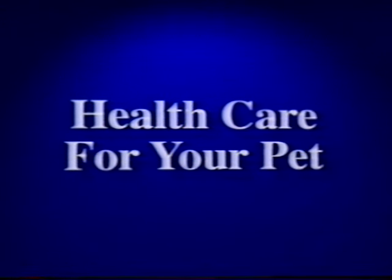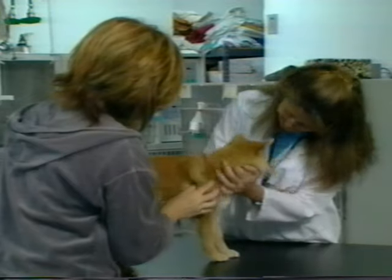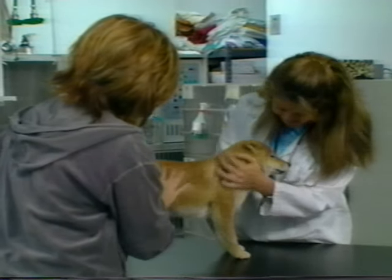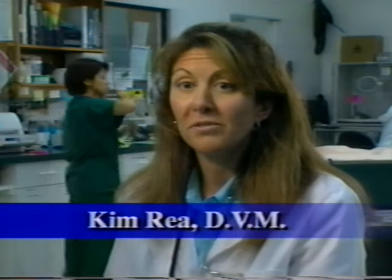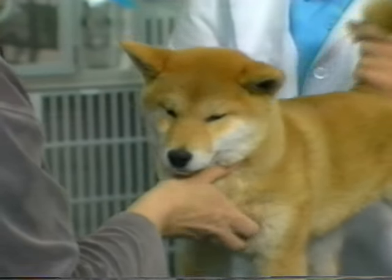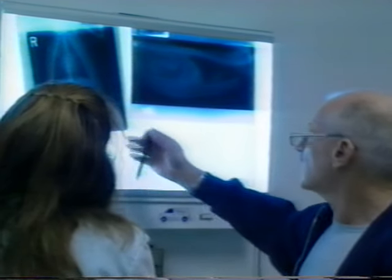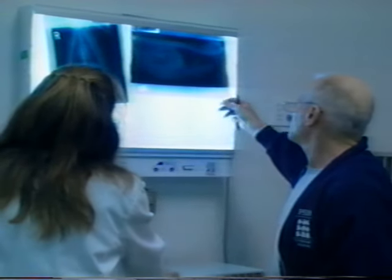Another important step in getting a good start with your puppy is to visit the veterinarian you've chosen soon after bringing your dog home. When you're looking for a vet, it's important to find someone you can trust, someone that can answer your questions, because this is the person that's going to be taking care of him for the rest of the pet's life. You can find a veterinarian by asking your friends or local breeders about their experiences. It's entirely appropriate to make an appointment to visit a clinic before deciding to take your dog there.